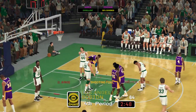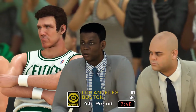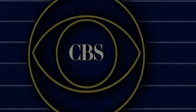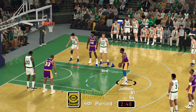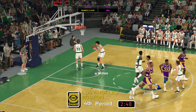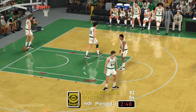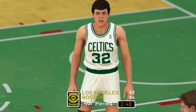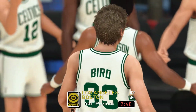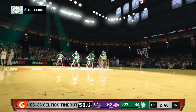The basket counts and one. They'll go to the line with a chance to make it a three-point play. And they're beginning to just flat out fall apart defensively right now, especially on the interior. And that one falls for Johnson. Now a timeout called by Boston. Yeah, you can't make any excuses right now for them giving the ball up as much as they have in this one. Hopefully they can get on the same page during this timeout.